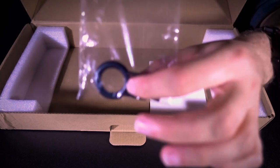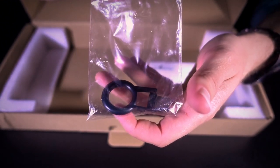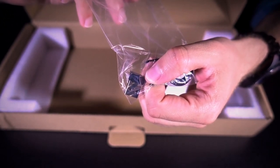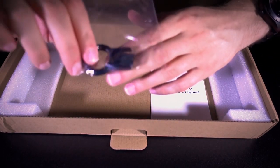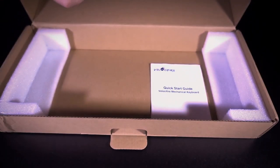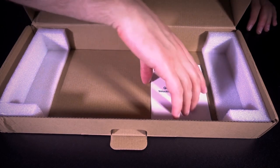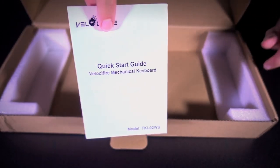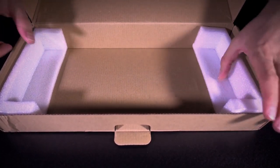Here we have a little baggie in which we have the customary keycap puller and the USB dongle. This board uses 2.4 gigahertz wireless, and so it's not going to work with your Bluetooth devices, unfortunately, and you do need a USB port to plug in that little receiver. This really doesn't want to focus today. There we go. It's a small receiver. It looks to be identical to the one that came with the K61WS. A quick start guide, which we will take a look at momentarily. And that is it. Nothing else in there.